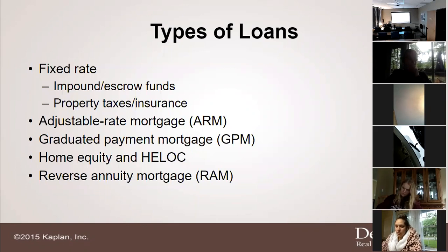All these other ones gradually increase, and it can really put your clients into some tough financial situations, some sticky situations, and then they're going to be upset with you because you didn't warn them about that. So you just want to be aware of that.